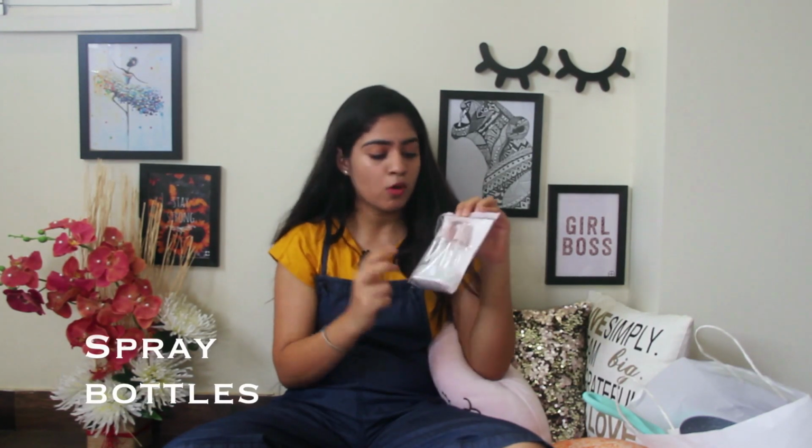Yeah. The next thing I got are these spray bottles. Well, both of them are not spray bottles. One is a spray bottle and the other is a press pump bottle. And this is perfect for traveling, guys. You can store anything and just go out. It's pink and I love it. So this also costed me $150.